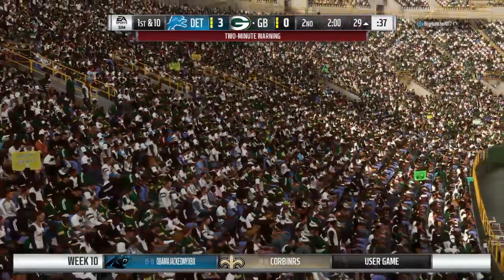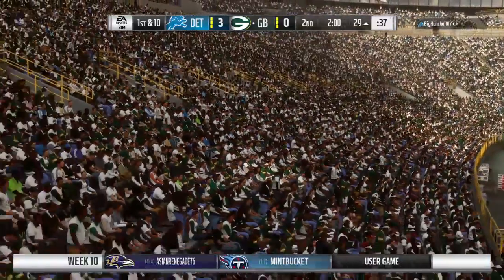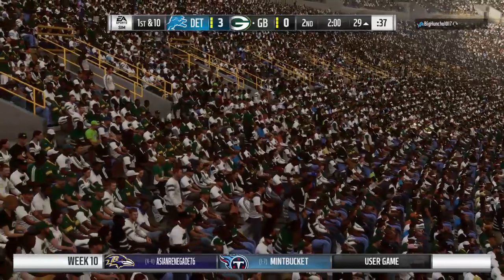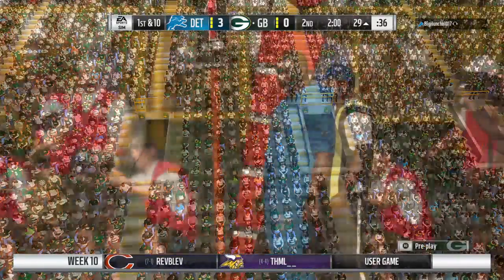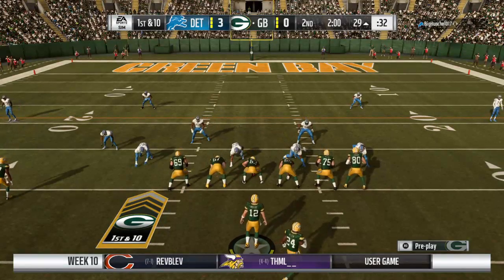4 down. 2 minutes to go here in the first half. We're back to Lambeau following these words. Let's go. This offense finding its legs now. Here's another 1st and 10.